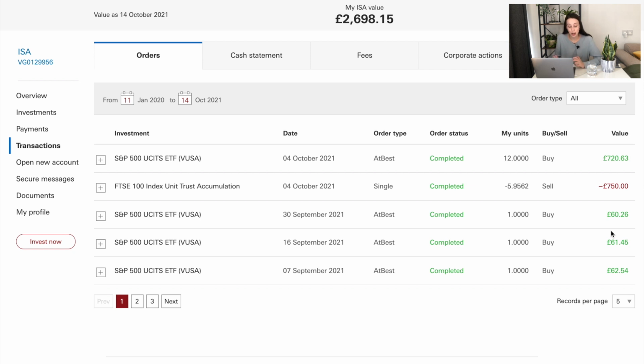£60.26. Then the biggest change happened in my portfolio on the 4th of October when I used Vanguard's switch option. I won't go into that too much, to actually sell £750 worth of my FTSE 100 holdings, and then use that money to buy into the S&P 500. As I've said before, you can only buy whole shares of these funds, so that meant that I bought £720.63 worth of the S&P 500, which then meant that the remaining money, so the difference between 750 and 720.63, went into my cash. It sits in the cash on my Vanguard account, so I will look to, once I have enough, to buy more of whatever fund I want to, using that money.